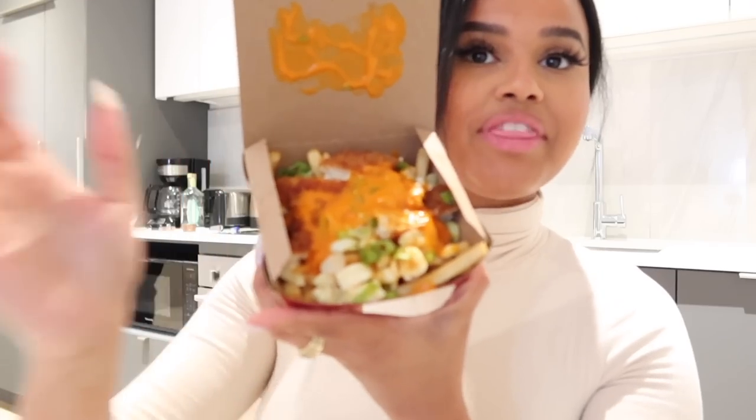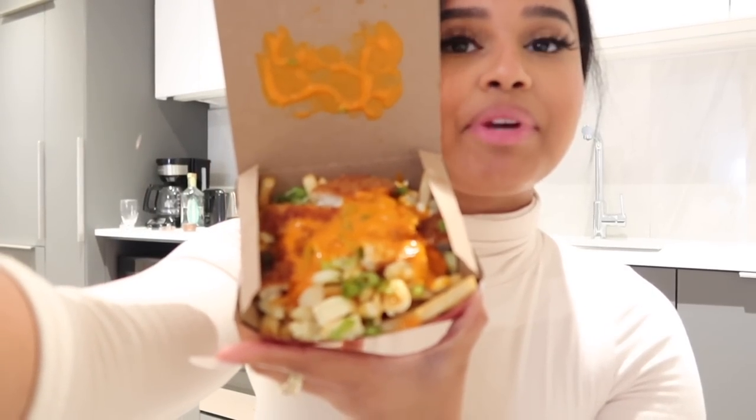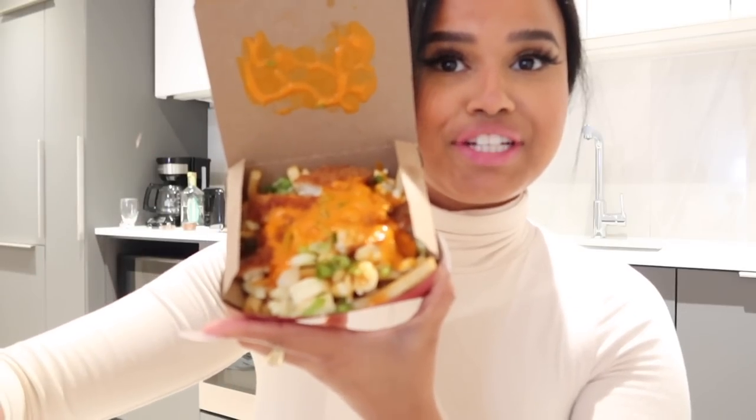We made reservations for 9 p.m. and it's like 7 and I'm starving. I didn't have anything all day. One thing about me is I always have to try McDonald's in different cities, different countries. I love McDonald's. What is the hype?